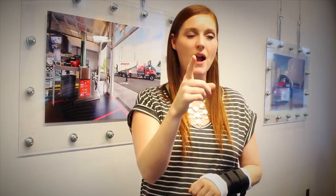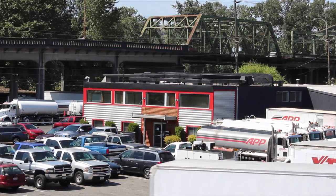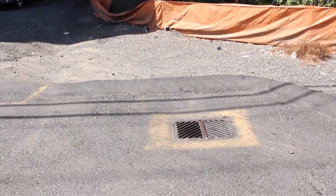And even though we are sweeping every 2 weeks, I was still seeing that there probably was an accumulation of zinc in the cracks in this asphalt. I took a look at a particular catch basin in the back corner of the property, which happens to sit directly underneath the Puyallup River Bridge, and thought that that could be a culprit for some of the zinc issues that we see here too. So I sampled that catch basin, and sure enough, it was extremely high.